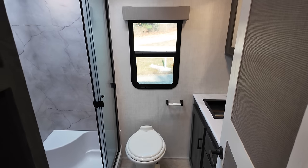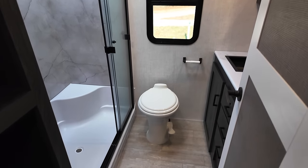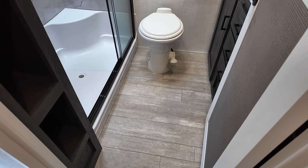But this bathroom is also pretty darn impressive. As a bigger guy, I definitely appreciate a bigger bathroom. You got the old porcelain throne. And let me flip this around so I can kind of show you. Let me close that door here too.